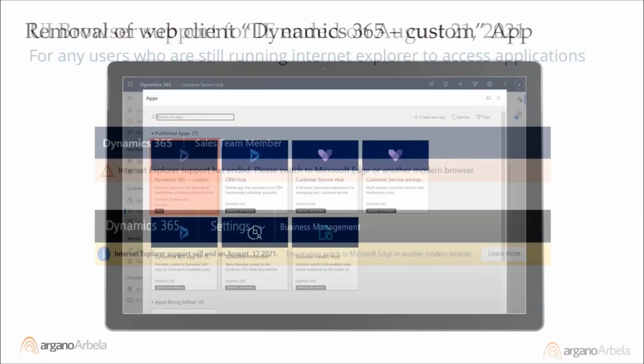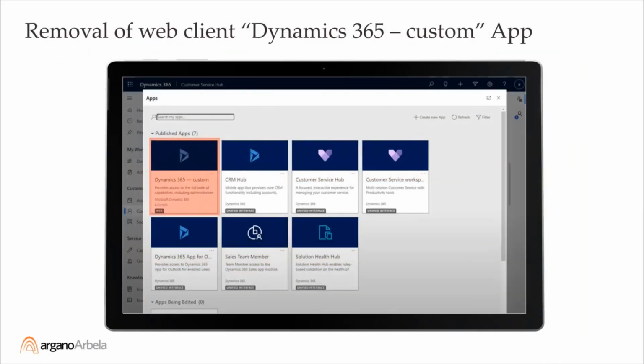I wanted to point this out really quickly. They are going to remove the module called the Dynamics 365 Custom app. You should have seen this for quite some time, since when they came out with the apps, they did start up with this custom one.